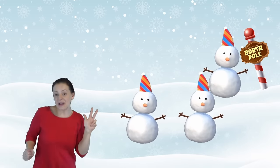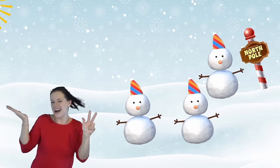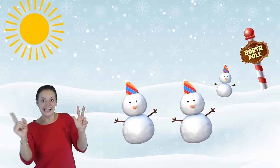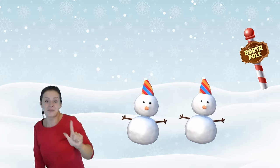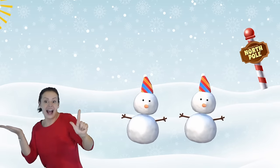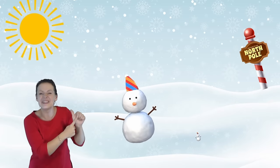Three little snowmen standing in a row. Three little snowmen made of snow. Out came the sun and stayed for the day. One little snowman melted away. Two little snowmen standing in a row. Two little snowmen made of snow. Out came the sun and stayed for the day. One little snowman melted away.